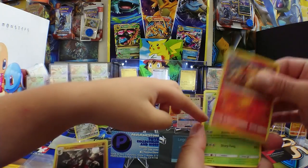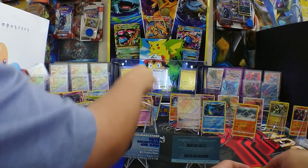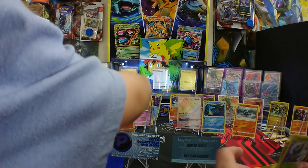Is this a holo? No, it's a reverse. I beat you on that. Araquanid. Ugh.